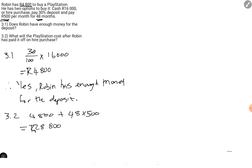When you grow older and you see something on hire purchase, just remember that the amount that you're going to pay at the end is going to be a whole lot bigger than the one that you initially saw on the advert. So this is basically the life lesson that you get out of math.